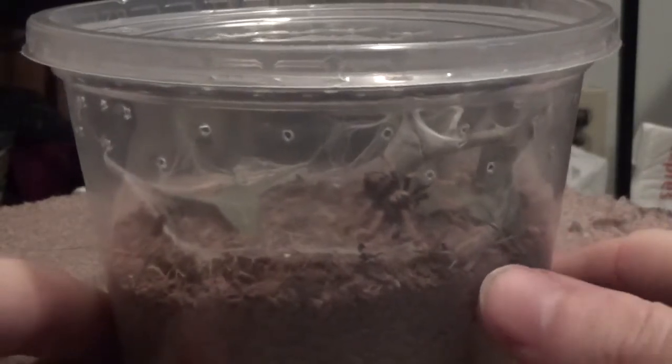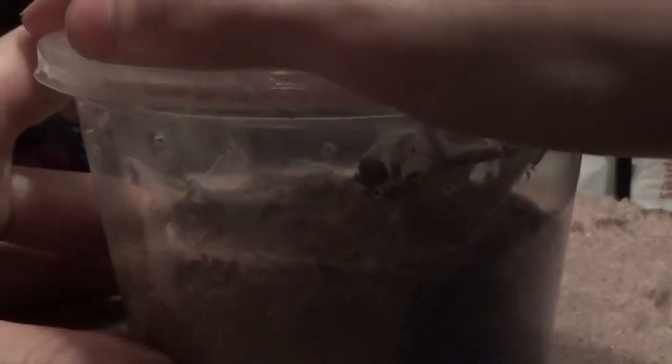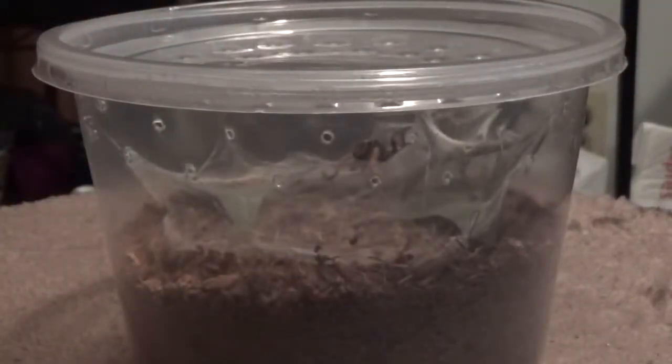Come on, cricket. She knows it's there. And she acted interested. Basically, like taking a still photograph here. Put it back on there. Oh, it's gonna run away now. Alright, well, I guess she's not gonna eat on camera for us today. Alright, let's go on to the next one.